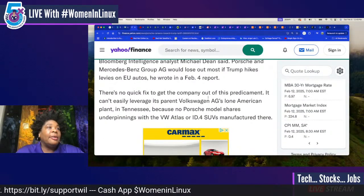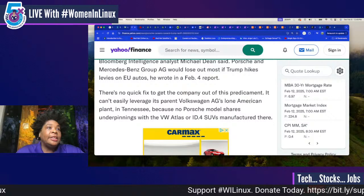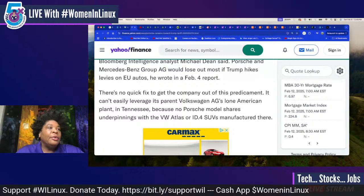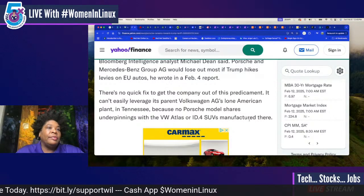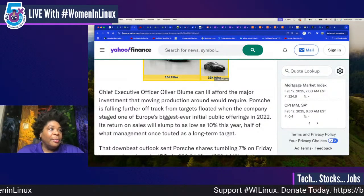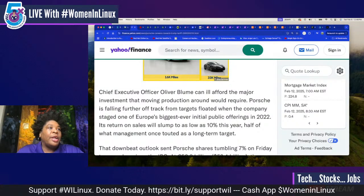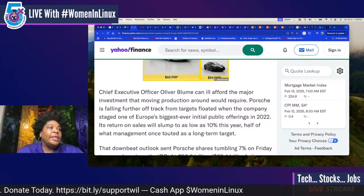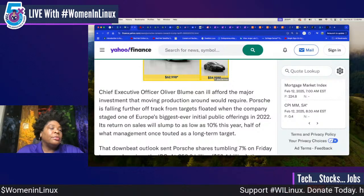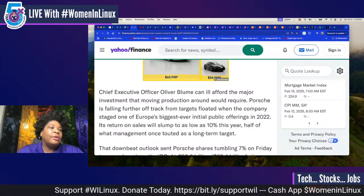There's no quick fix to get the company out of its predicament. It can't easily leverage its parent Volkswagen AG's lone American plant in Tennessee because no Porsche model shares the underpinnings with the Volkswagen Atlas or the ID.4 SUVs manufactured there. Chief Executive Officer Oliver Blume can ill afford the major investment that moving production around the world would require. Porsche has fallen further off track from targets floated when the company staged one of Europe's biggest ever initial public offerings in 2022. Its return on sales will slump to as low as 10% this year, half of what management once touted as a long-term target.